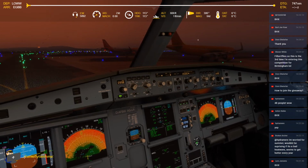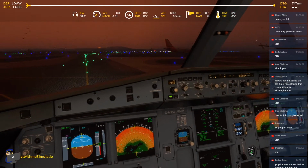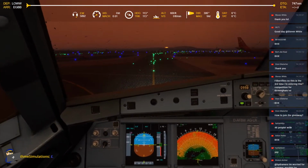Swiss 152, Quebec, vacate next to the left via Delta to stand Fox 22, orange line. Delta, Fox 22, the orange line.